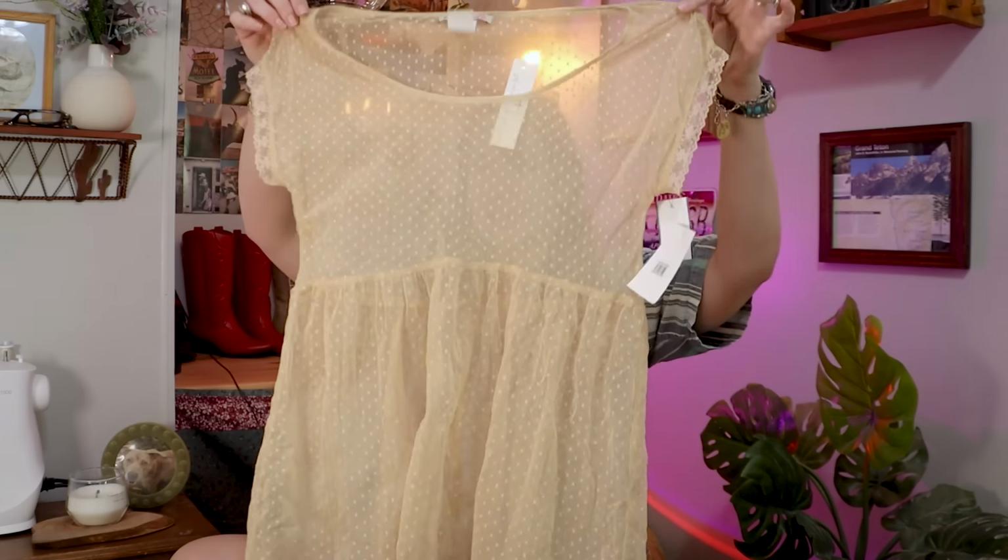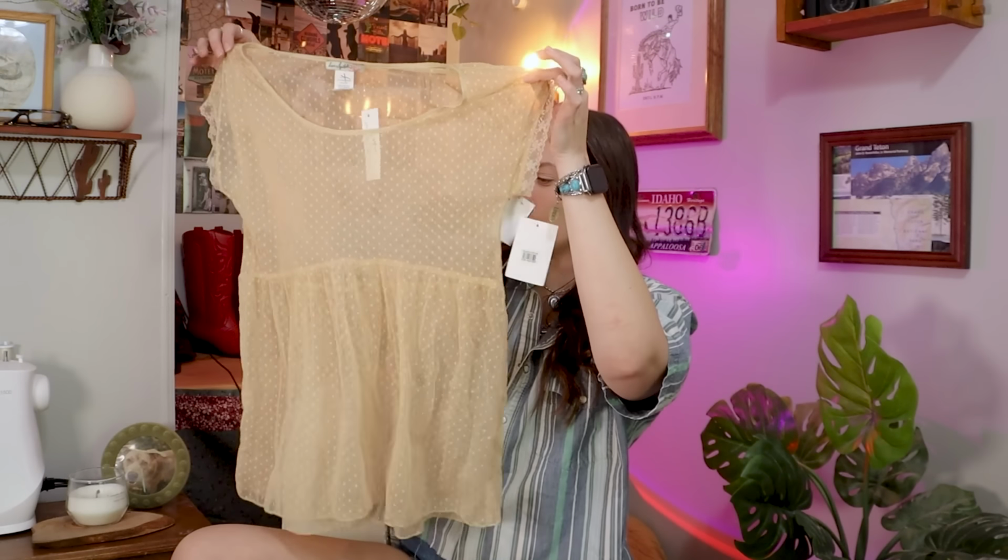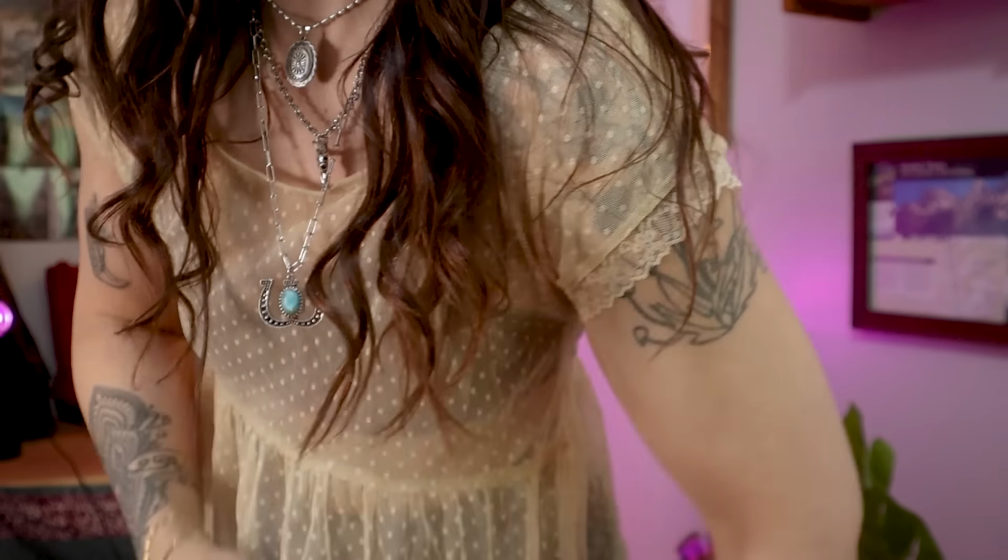This is a new with tags Nordstrom top. I got this for $9.99. I just thought this was such a cute little sheer number. I feel like it could be really fun with a kind of minimal bra layered underneath for the rodeo. It's just got some really beautiful lace details and it's new with tags, so it's in gorgeous condition.